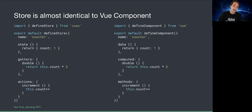Now, the interesting thing is that the store now looks almost identical to Vue component. If you change the property names, like if you change state to data, getters to computed, actions to method, it's same as Vue component. This makes things easy to move your Vue component logic into the store too. So you can probably, in many cases, just copy the function to the store and it should just work.